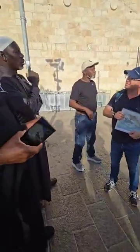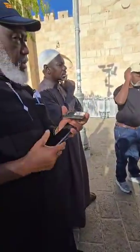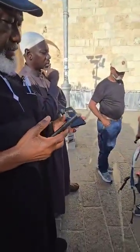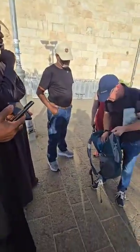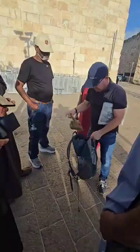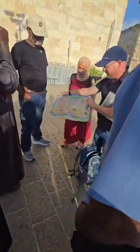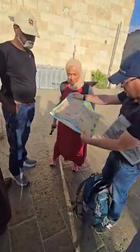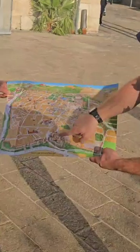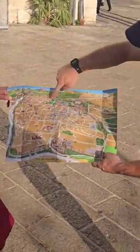The entire Western Wall was built by the Ottomans? No, not the entire Western Wall. We're going to see it in a moment, but I'll show you already where we are. We made this map today, just cut it out from a bigger map. That will be helpful. So this is the old city. We're standing here next to the citadel. This is Jaffa Gate.